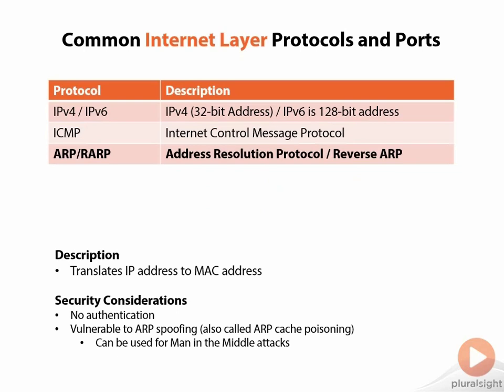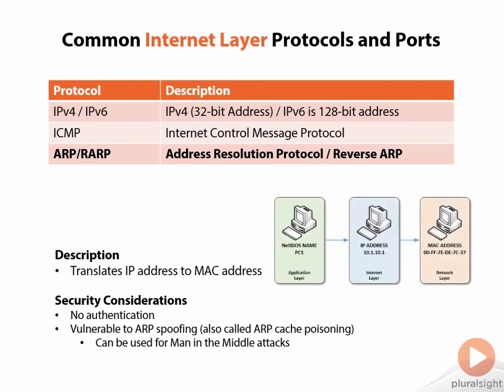Well, because computers, again, we have a couple different layers of abstraction here. We have human-friendly host names on our network, okay, PC1, PC2, etc. For routing purposes, those human-friendly names, or those NetBIOS names, are translated to IP addresses. So computers communicate via IP address.